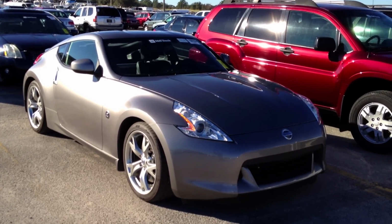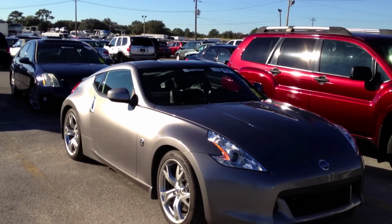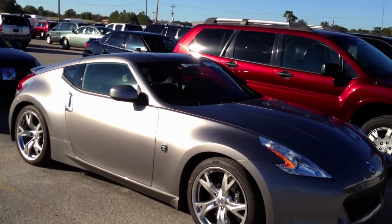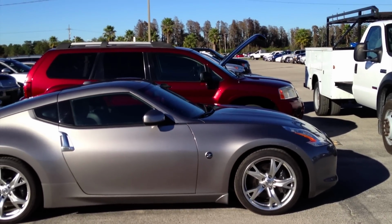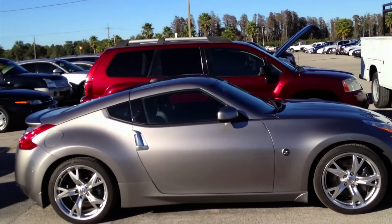Leather interior with faux suede inserts and a Bose sound system. So I mean, this car is just decently packaged. This one happens to have the 6-speed manual, which makes this such an enticing ride, considering this car makes over 300 horsepower, a near 50-50 weight distribution, rear-wheel drive. How much more can you ask for? I mean, this car is extremely nimble.